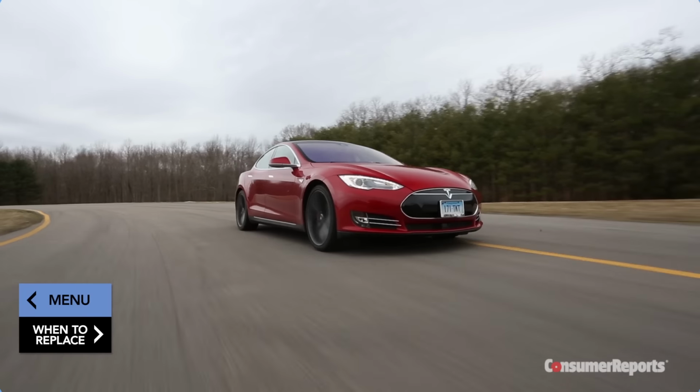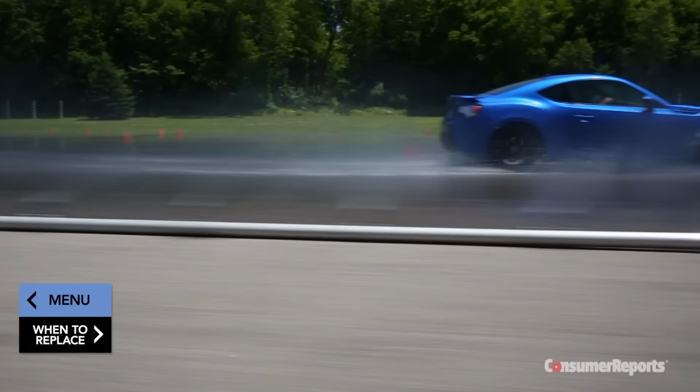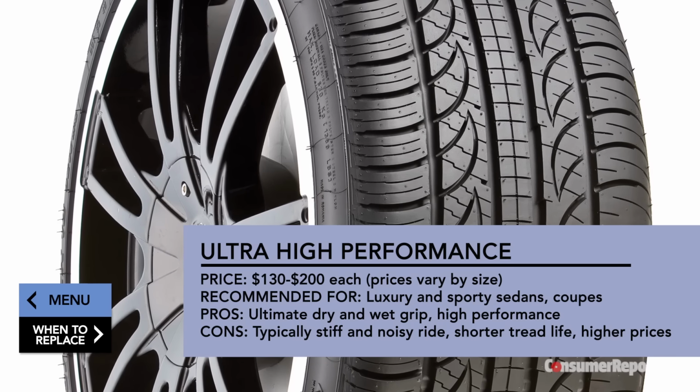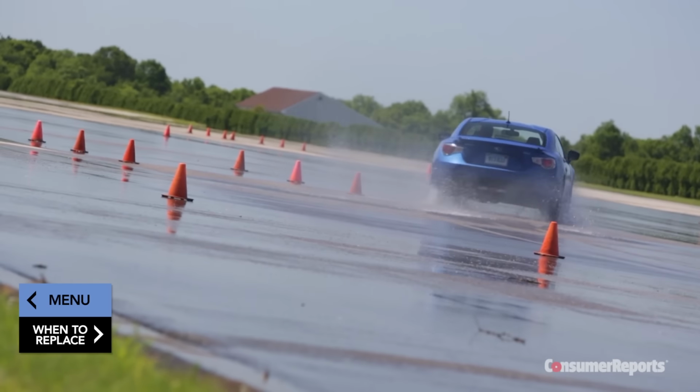Got a sweet, fancy ride? Most likely you'll need ultra high performance tires. Commonly found on upscale sedans and sports cars, these deliver responsive handling due to a wider tread and shorter sidewall. They'll provide great grip on dry roads as well as wet.